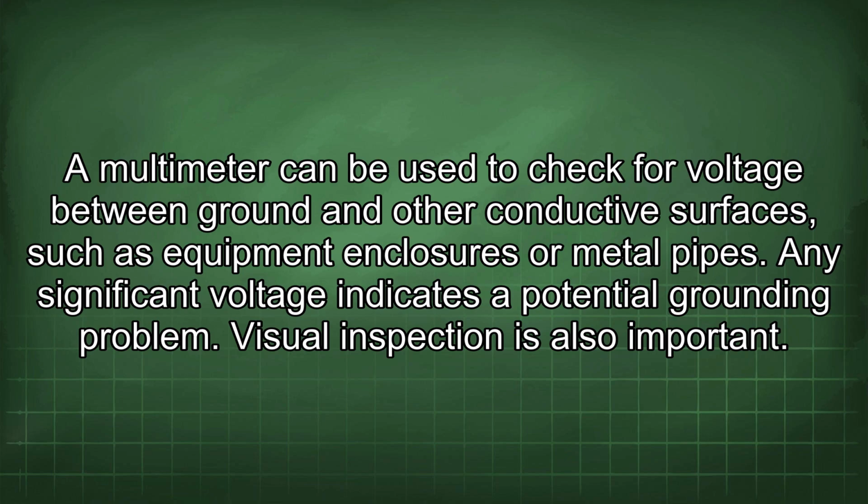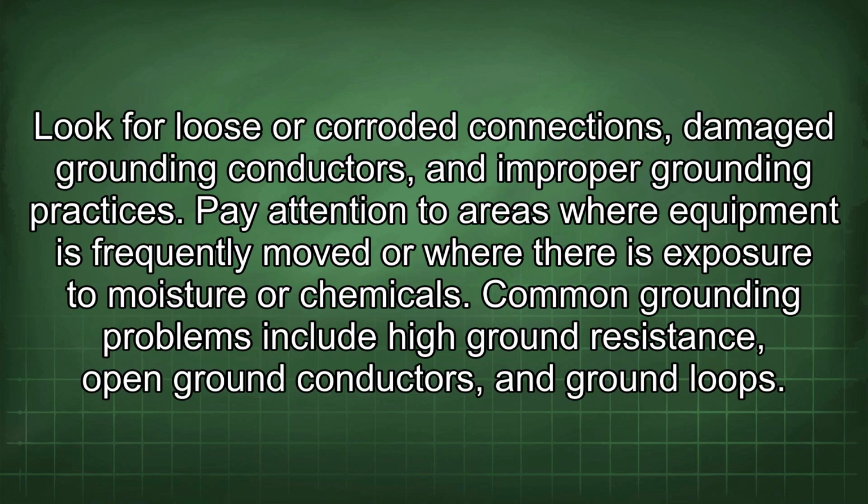Visual inspection is also important. Look for loose or corroded connections, damaged grounding conductors, and improper grounding practices. Pay attention to areas where equipment is frequently moved or where there is exposure to moisture or chemicals.